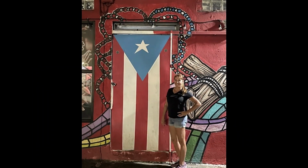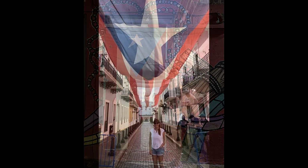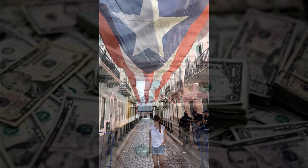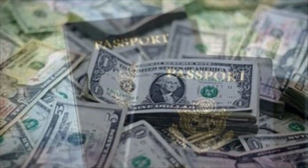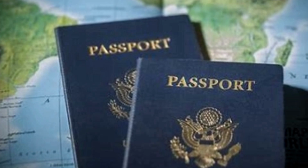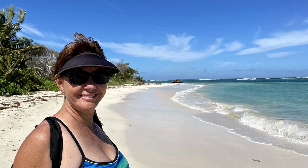Since then, Puerto Rico has been an American Commonwealth. What's that, you ask? Well, it's kind of like normal America, but not. The land is owned by America, they use US dollars, and residents have US passports, but they don't pay taxes, they can't vote, and they predominantly speak Spanish. It's a little weird, but basically feels like any Caribbean island.